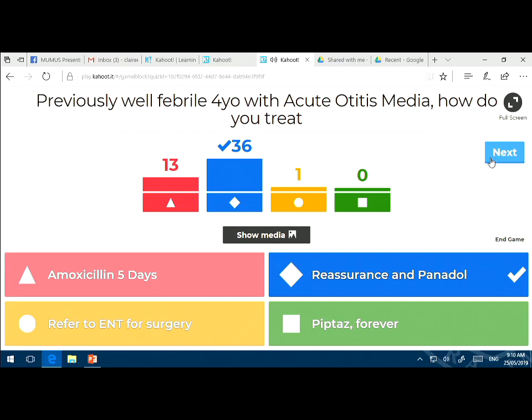I've got a slide in my presentation, but if they don't have red flags and it's a child with acute otitis media, you don't give antibiotics, you just give them Panadol and reassurance. There are some situations where you would give amoxicillin if they were Aboriginal or Torres Strait Islander or if they had hearing problems already and stuff like that, or if they have other really bad symptoms, so if they're vomiting and really unwell, you can give them amoxicillin, but normally it's go home, have Panadol. If they're still unwell in 48 hours, come back and then we'll maybe think about starting antibiotics.